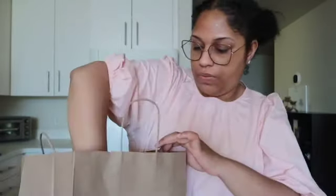Okay, I'm so hungry, but I wanted to show you the things I picked up while I was out. So first things first, ice cream from Salt and Straw.